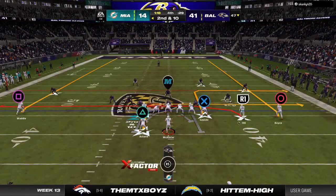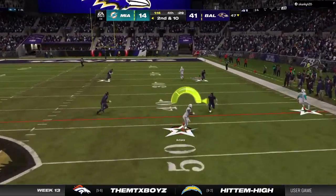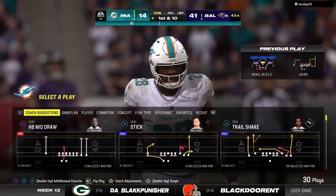Nothing but pressure in his face. He's trying to stand up there and make throws. It's hard enough to do when the pocket is clear. When you got all those people in front of you, almost impossible to have a good completion percentage.